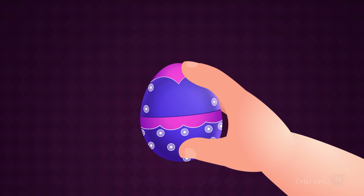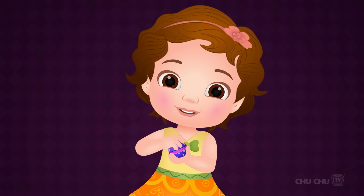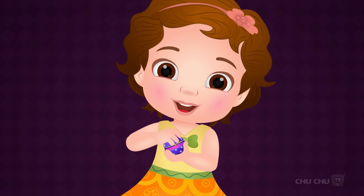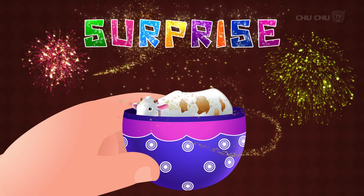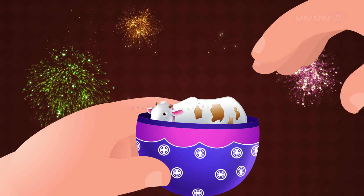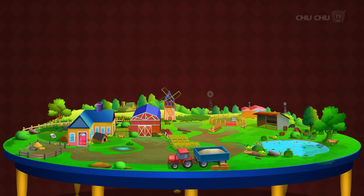Shall we open the violet egg? Open! Surprise! It's a cow! Wow! Yay!